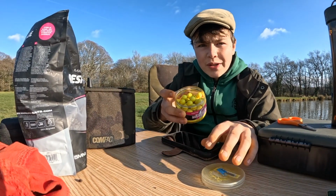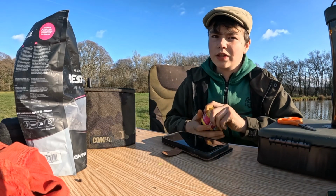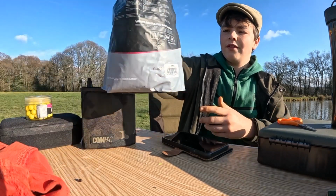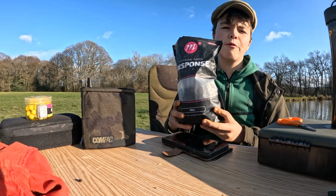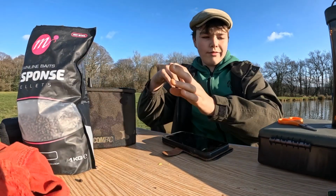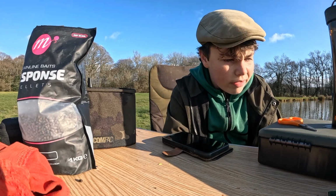They're sort of small, 12mm, as you can see. Really doused in pineapple, more pineapple goo. Makes an absolute killer combo. Next up, my favourite thing to put on the mesh bags is the response pellets. These just have a typical pellet smell to them, and they really work well all round. A couple of rigs, like the solid bags and rigs.